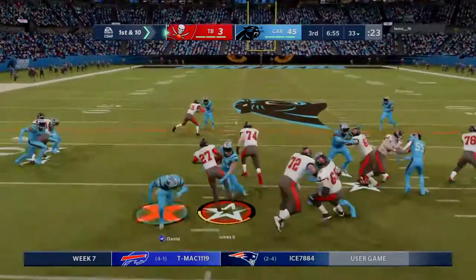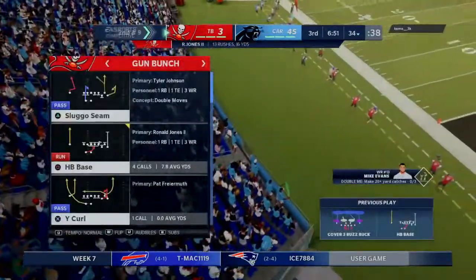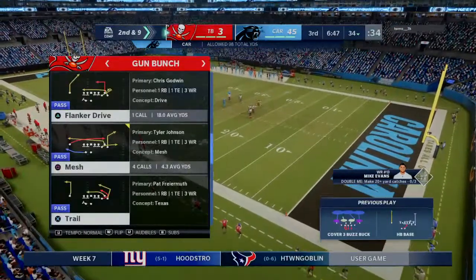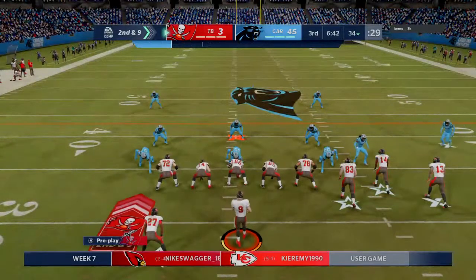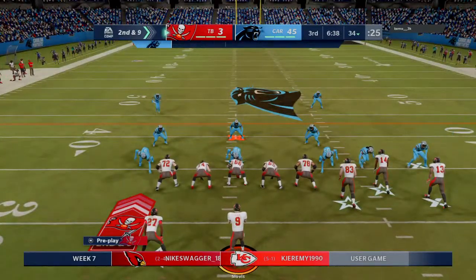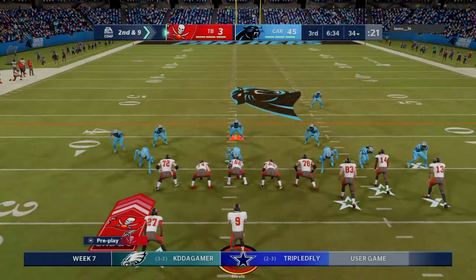The second half starts with a carry by Jones. And he'll be taken down right around the 34 after a pickup of only a yard. Well, they certainly have been able to get him going and establish the run, so I think it's time to abandon that plan and start chucking it all over the park. And you know who's excited about that? The defensive front. They got a chance to pin their ears back and get after him now.